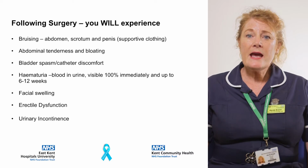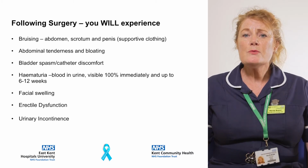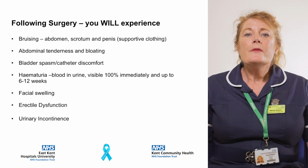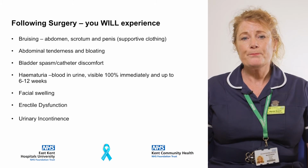Bladder spasm and catheter discomfort. As the body adjusts to the catheter, men can experience spasmodic cramp-like pain. The pain is caused by the bladder trying to squeeze out the balloon. Hematuria, blood in your urine, visible 100% immediately post-surgery and can last up to 6 to 12 weeks.